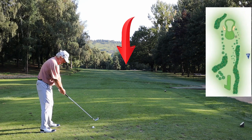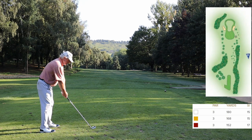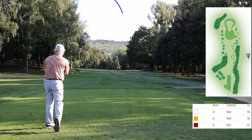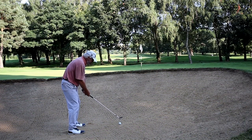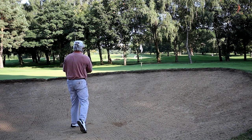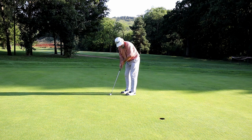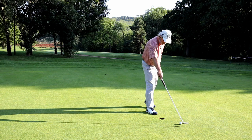Number 7. Now I always go for the heart of this green, but this time around, for whatever reason, I think I'm going to fade my 5 iron to a back right flag. So that is definitely a mental error. I've stuck it in the bunker. So it's a mechanical error, but I think the mental error is where I'm dropping the stroke. Bunker shot, pretty tidy. Unfortunately, it's a downhiller, so I can't hit this with any authority. Yeah, I'm going to call that a mental error. Mental error on the tee box, that's where I've dropped my stroke.